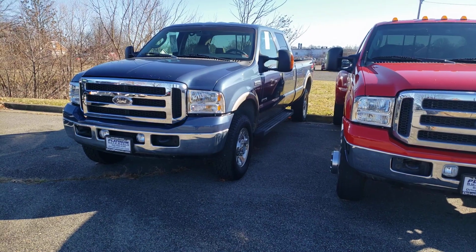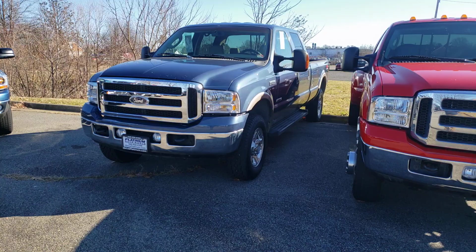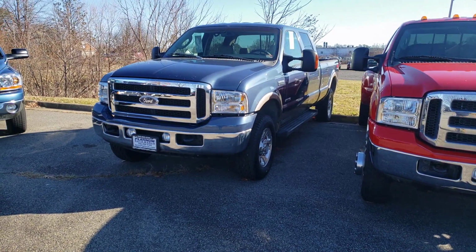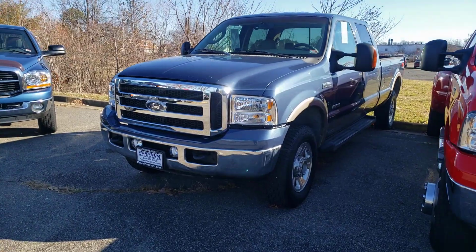We're going to be shooting a video of this 2006 Ford F-350 Lariat that just came in. It is a manual transmission. We're going to do a cold start on this truck. It has 169,000 miles. It is a long bed. And I'm going to put this camera down here so y'all can hear it.